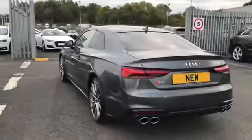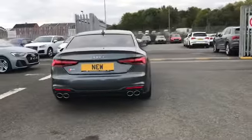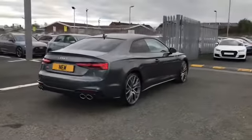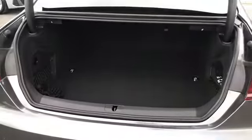Moving round to the back of the vehicle, this car comes with a 3 litre diesel V6 engine and is also a quattro. And this car comes with Audi Parking System Plus front and rear parking sensors. This S5 also comes with a nice amount of boot space in the back as well.